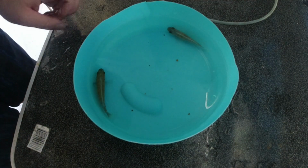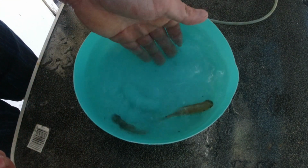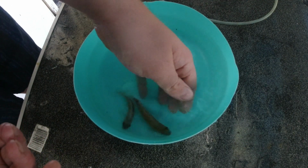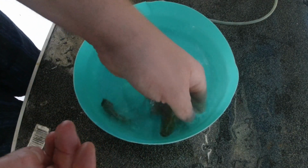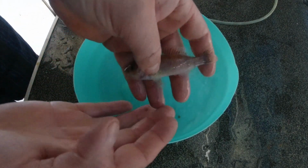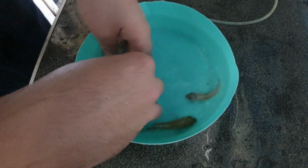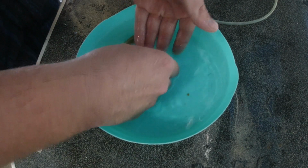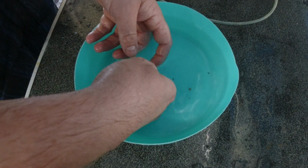Alright guys, in no particular order. Who am I kidding? I have to pick these guys out because they're a favourite. These are the Travessa Reds. I call them redfish. They're cool because the females still have red on them, even though they're mainly OB. But these are pretty much the most expensive Malawi I have in the room at the moment.